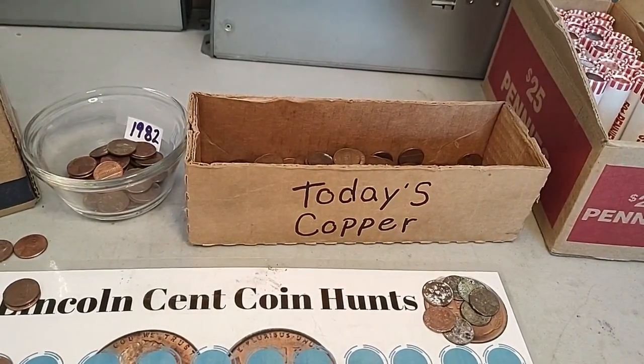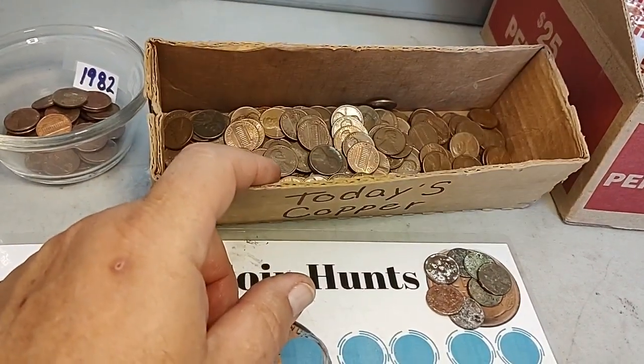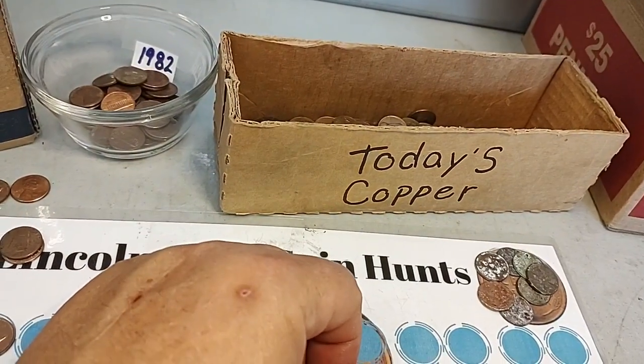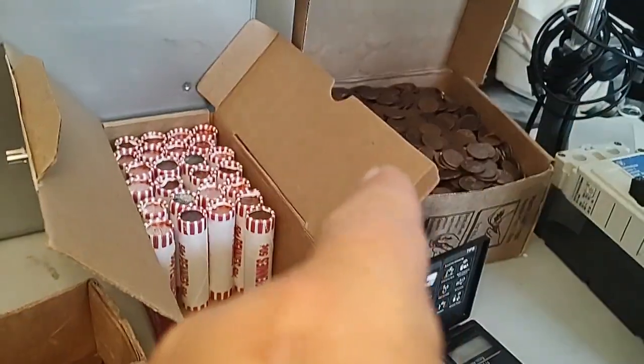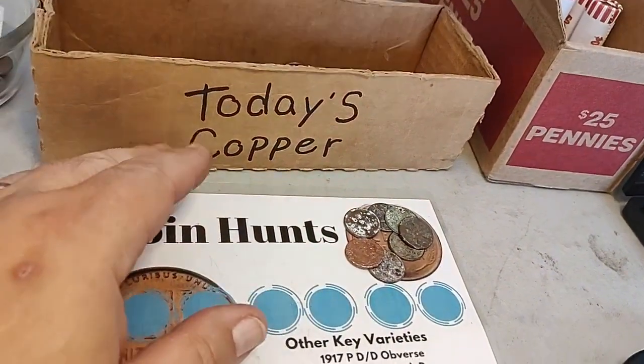Well, I'm now halfway through the box, and I weighed the copper, and I'm only at 1 pound and 7 ounces, not to count my 82. So I probably am not going to get my box over there sealed today. I didn't think I would, but, you know, there's always that chance.